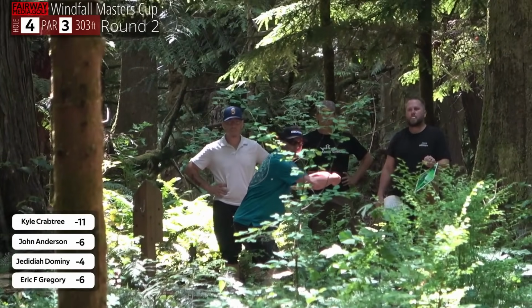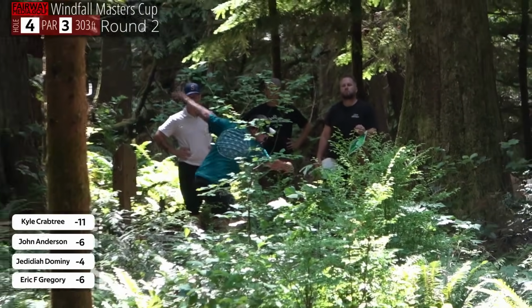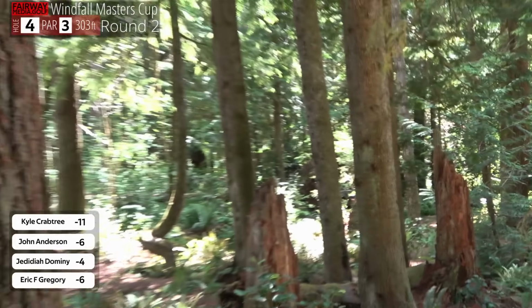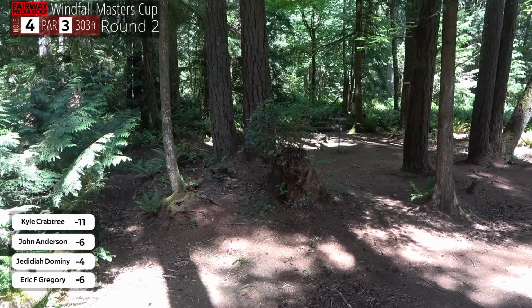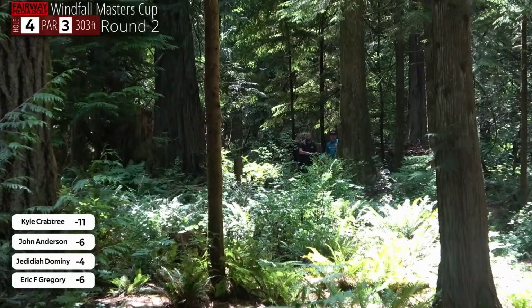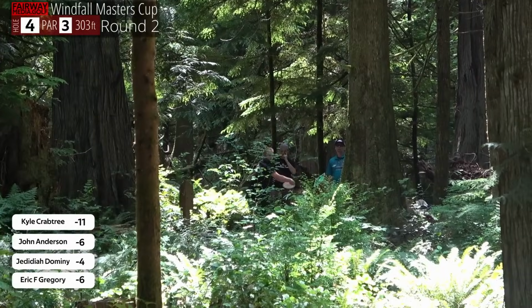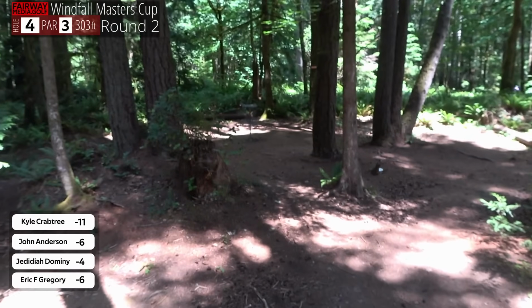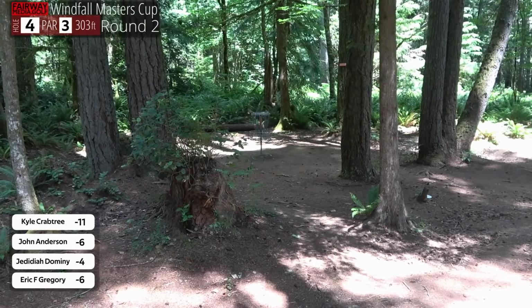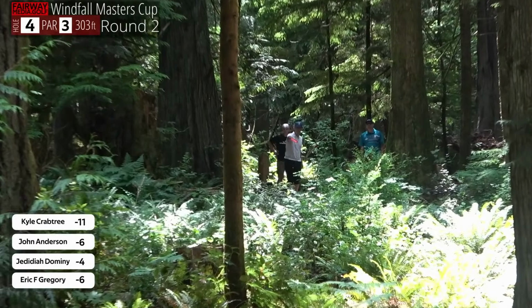Up next is John. Again, we're standing right in the middle of the fairway. See if I can just get all of the flight. Ooh, wow. If that would have somehow skipped higher. Yeah, that was a good run there. Kyle skipped over that last log. Good shot.